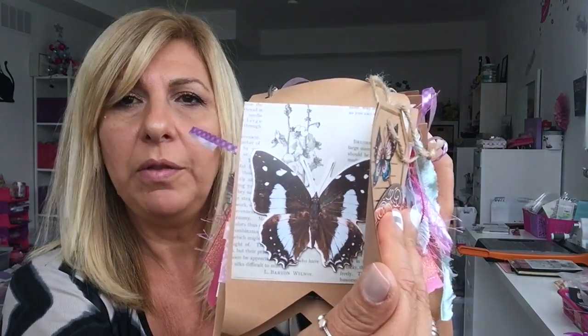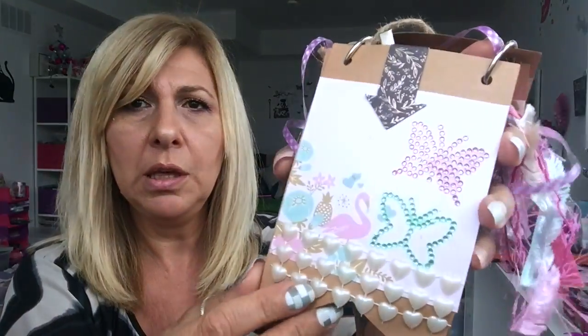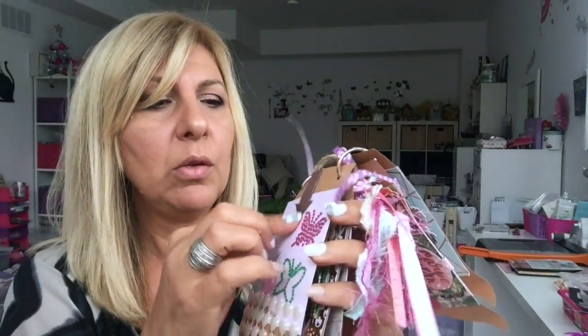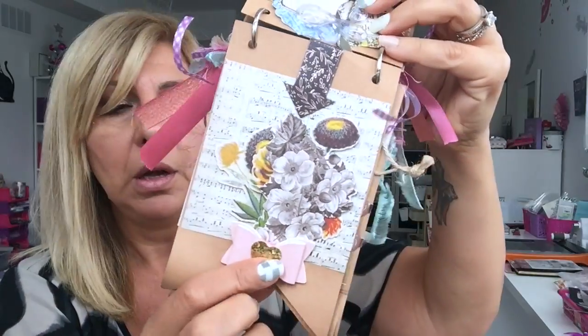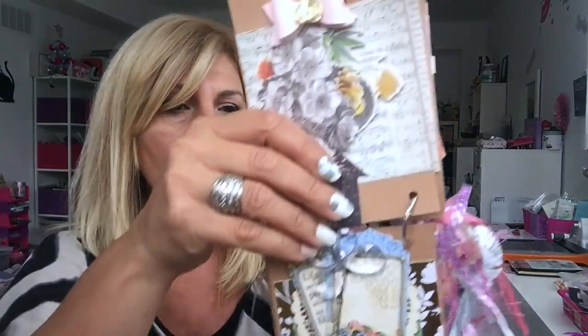And then there is a butterfly. So pretty. Oh my gosh, look at this page. It's beautiful. I love that. Oh, that's a clip too. So talented, my friend. Oh my gosh, this is so pretty too. I love the background paper. And this bow is so pretty. And this flower. My gosh. She's done an awesome job.